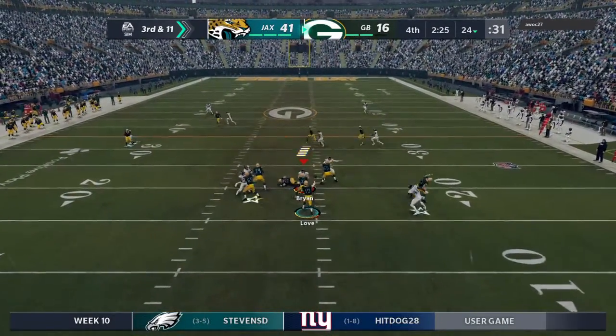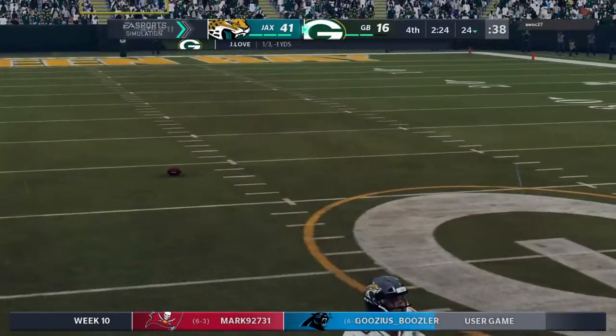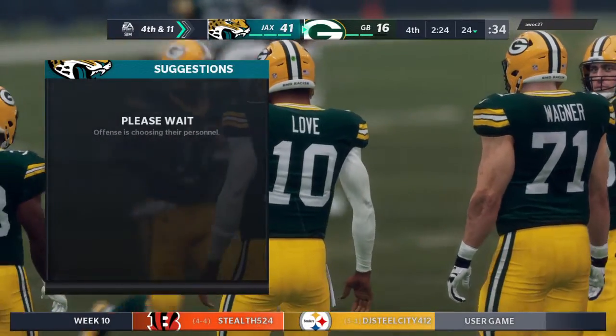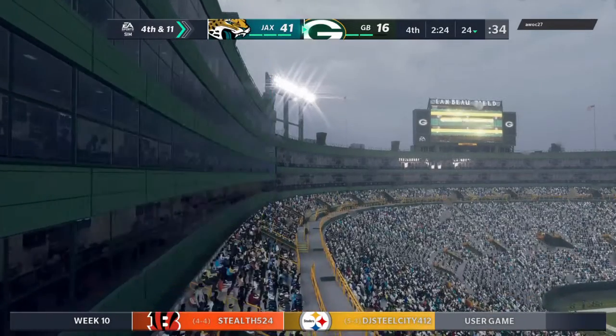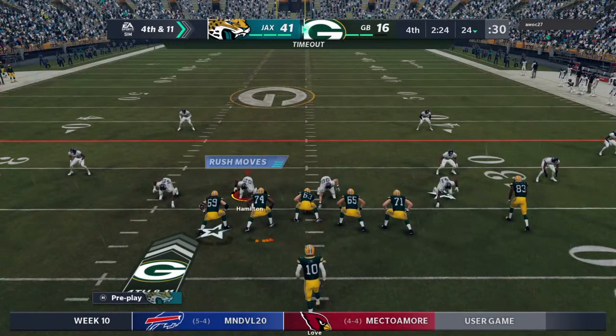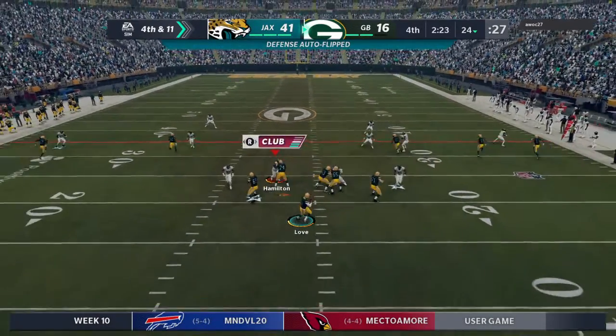On 3rd down, Love. And that will be incomplete. How about some applause for the defense there? They forced him to throw that one into coverage, and just like that, they're staring at a 4th down. Well done. All right, they're going to try and keep hope alive here on 4th down. They're going for it. Come on, QB, come on.